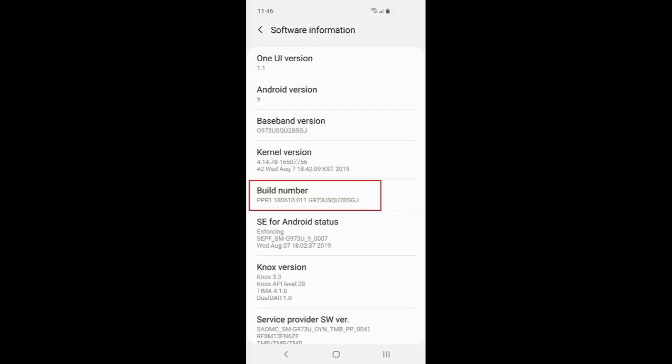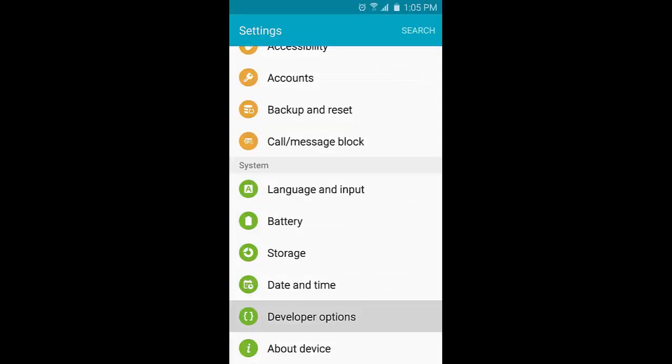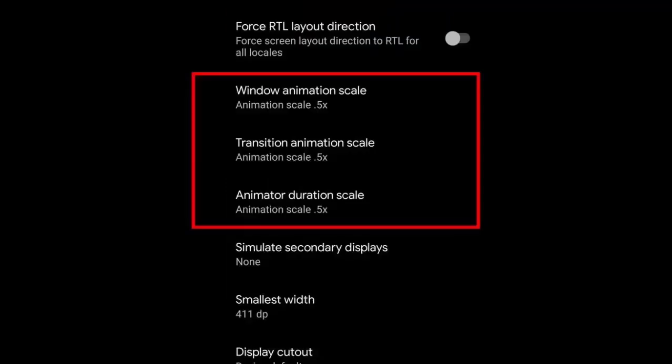These settings are enabled by tapping 7 times on your phone's build number. It's easy to find the build number of your phone. Go to Settings, then scroll right to the bottom of the phone and tap the Build Number tab. Once developer settings are unlocked, head into the secret menu and scroll just over halfway down the page where toggles related to animations are available.